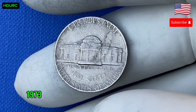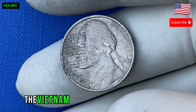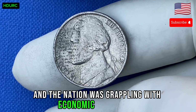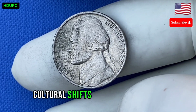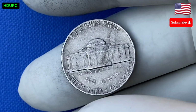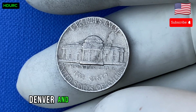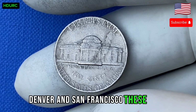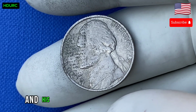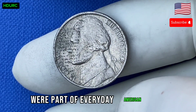In 1973, America was in the midst of great change. The Vietnam War was drawing to a close, and the nation was grappling with economic challenges, cultural shifts, and technological advancements. Amid this backdrop, millions of nickels were minted at facilities in Philadelphia, Denver, and San Francisco. These coins, featuring the iconic image of Thomas Jefferson on the obverse and his home, Monticello, on the reverse, were part of everyday American life.